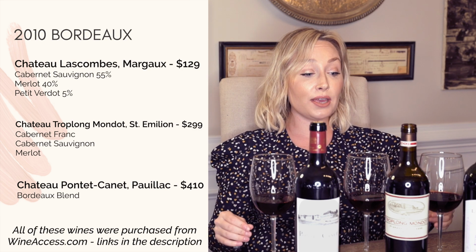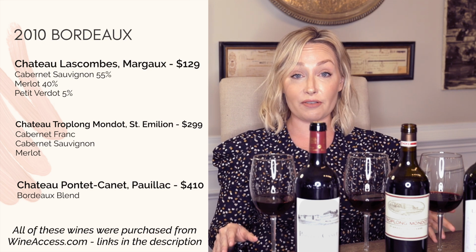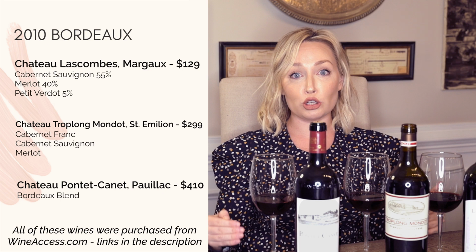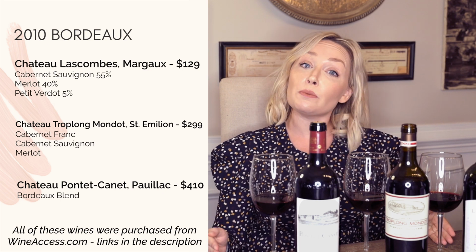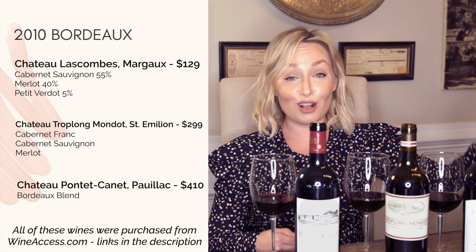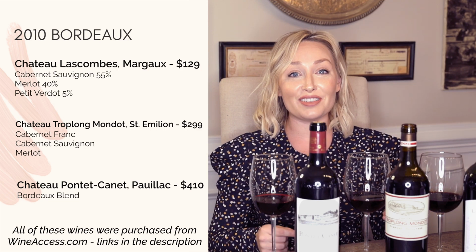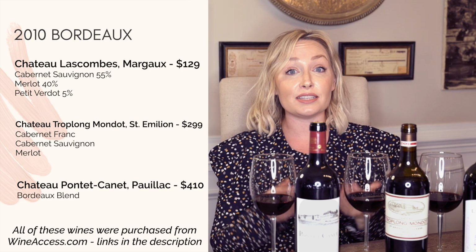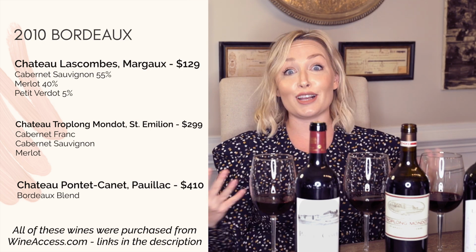But the beauty of these wines, in particular coming from Wine Access, is that the provenance is guaranteed, meaning it likely came directly from the winery. And when you're dealing with vintage wines, especially ones like Bordeaux that are coming from across the ocean, you want to make sure that the provenance is the best it can possibly be. And the best it can possibly be for us here in the United States is, of course, direct from wineries.